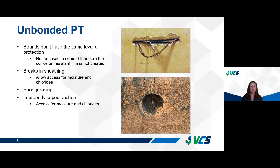Compared to rebar and grouted PT, unbonded PT strands don't have the same level of protection because they are not encased in a cementitious grout or concrete, and because of that, they can't form a passivating film on the surface of the steel. Typical defects that increase the risk of corrosion for the unbonded PT are breaks in the sheathing, which allow moisture and chlorides to access the strands, poor greasing, and improperly kept anchors, which can potentially expose the tendons to the outside environment.